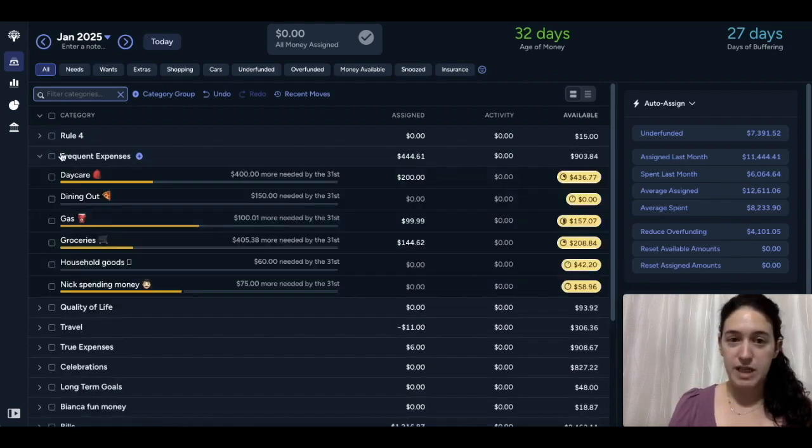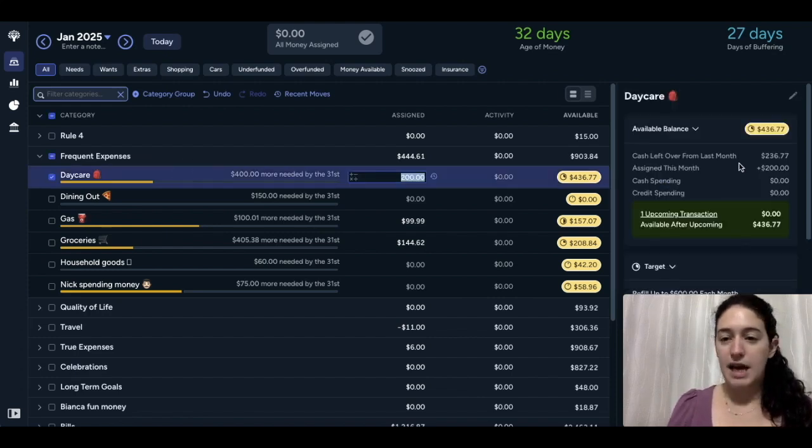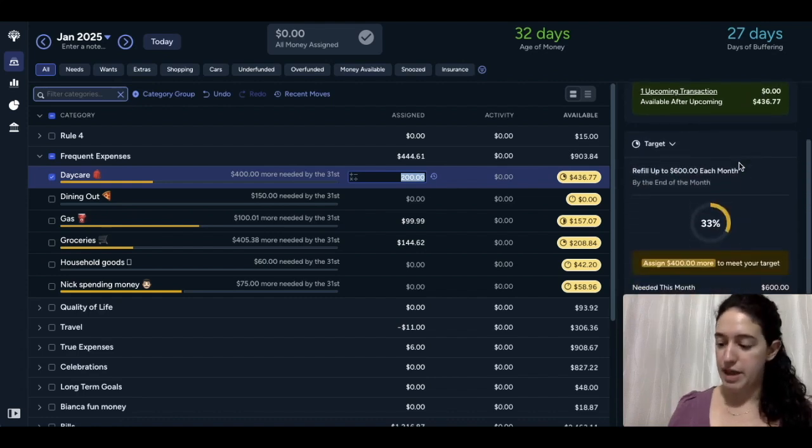And then we have frequent expenses. So these are things that we budget from or utilize more than every month. So that's why they're called frequent expenses. So we have daycare. So my daughter goes to daycare. And while I'm going through these, I am going to see if I want to update them. I think daycare we're going to keep the same.